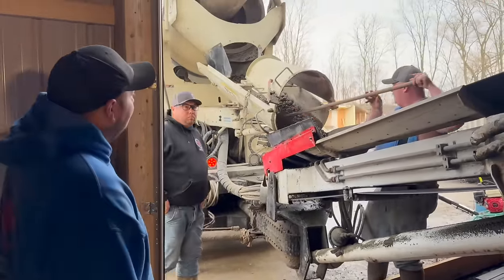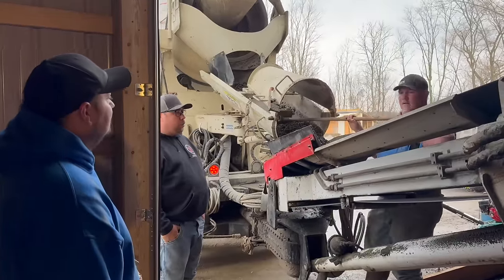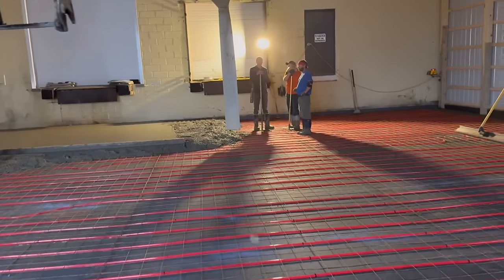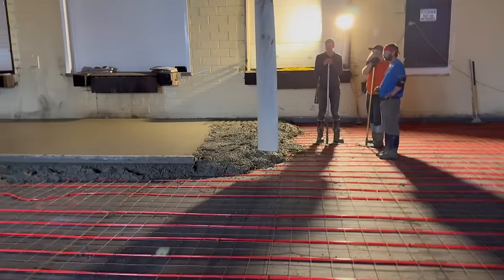Yeah, it did tighten right up. Good thing we didn't do 2% today. All right, we're gonna get that second truck in here and get ripping.